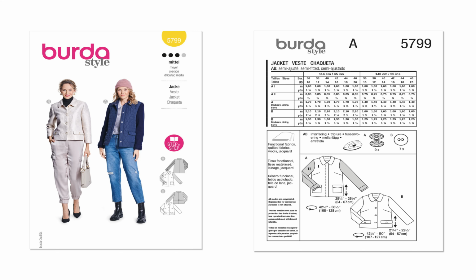All right, so I like this one. It's like a retro style look. I'm interested in view B. That would be great for the fall. Now you guys know that the Burda patterns probably will not make it to Joann's until the winter time, okay? So even if I was to put this on my to pick up list, I probably won't be able to make it until next year anyway, all right?